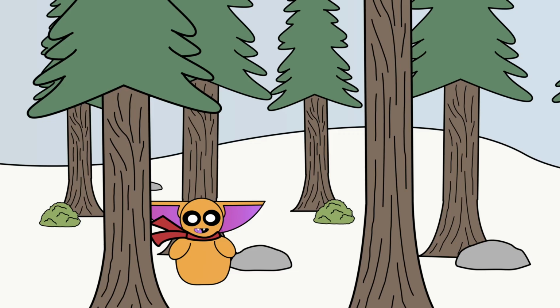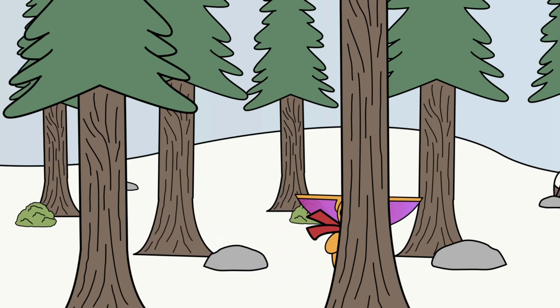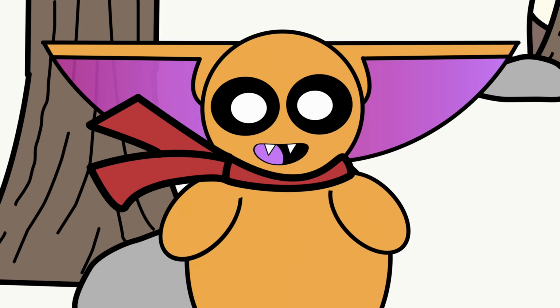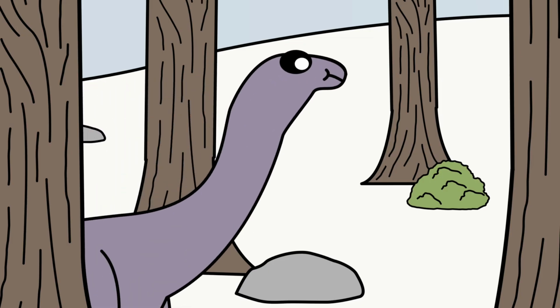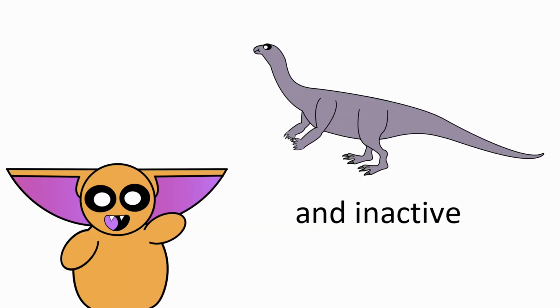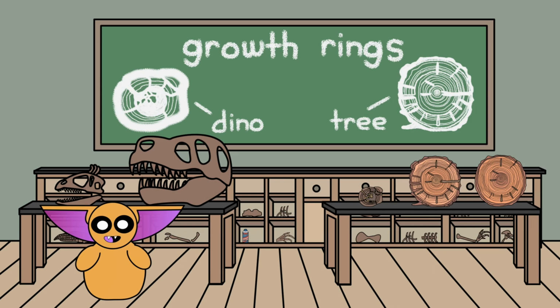Well, we have to take a look at what other animals do in similar environments. They slow down a little. An extreme example of this is hibernation, and while we don't have any direct evidence of hibernation in Arctic dinosaurs, we do have evidence that these animals cycled through periods of being active and inactive. Real quick, I want to talk about why we think this.